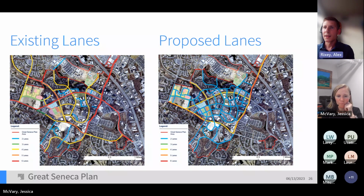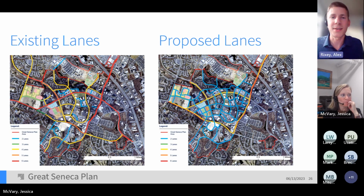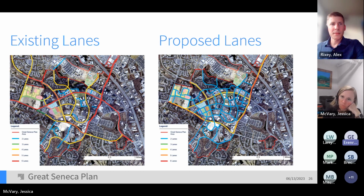Oh, it looks like Gary. Yeah, sorry. Just a point of clarification. When you were showing from existing lanes to proposed lanes, these are vehicular travel lanes excluding the dedicated bus lanes, correct? Yes. Okay, thanks for clarifying that. These are general purpose travel lanes, and the dedicated bus lanes would be in addition to these.